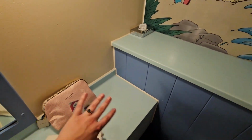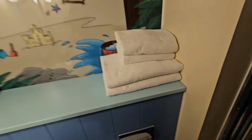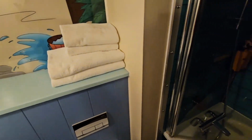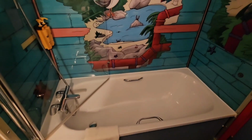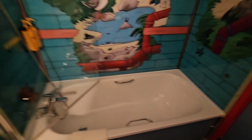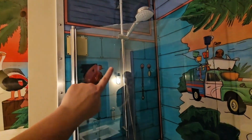So yeah, as you can see, I've got my stuff out already. You've got plenty of towels, so you don't need to bring your own. However, if you do want any more towels, you can just ring down to reception and they'll bring them up to you. Bath is very small. Me and Chris barely fit in that. We're quite tall people and we quite like a bath, but unfortunately we'll not be able to have a bath. Well, we would, but it'd be very tight. But you've got your shower anyway.